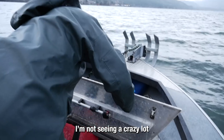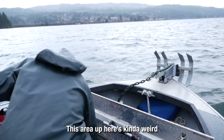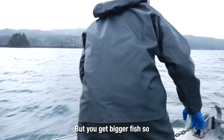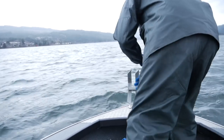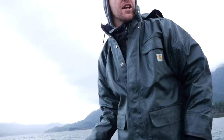I'm not seeing a crazy lot. I'm not expecting to. So this area up here is kind of weird. You don't get as many fish here like you do in some of the other spots, but you get bigger fish though. Like some of these other spots you go and you get like 70 shakers a day. Literally the last day I fished this, last year I got 4 fish and all 4 were keepers. So it's just kind of like, you know, they are where you find them, I guess.